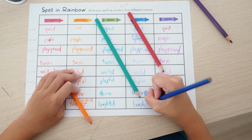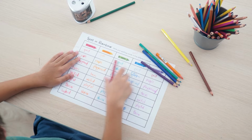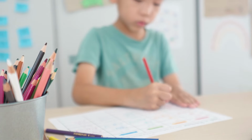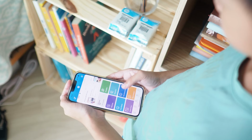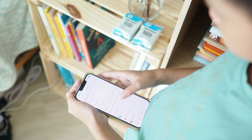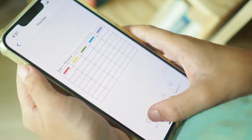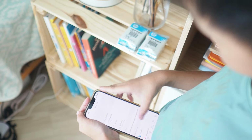I use this I Can Spell in Rainbow template to make learning spelling less dull for my kids. Colors appeal to the brain and helps the brain stay attentive. I print this directly from my phone when the kids have their regular weekly spelling tests. I saved this on my phone and I can print it easily via the HP app.